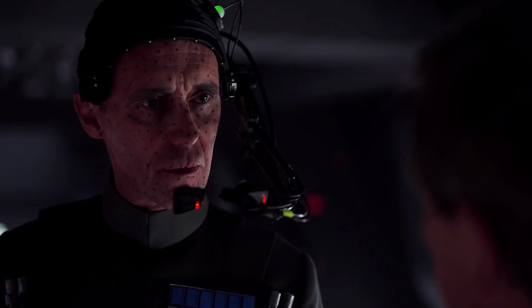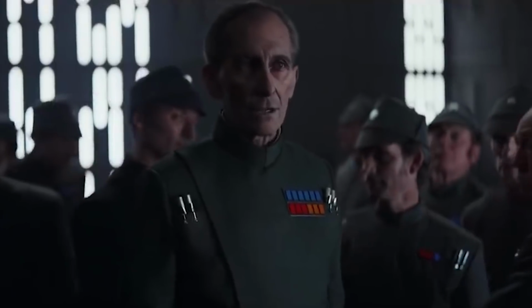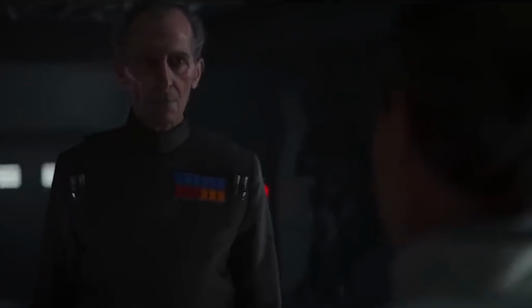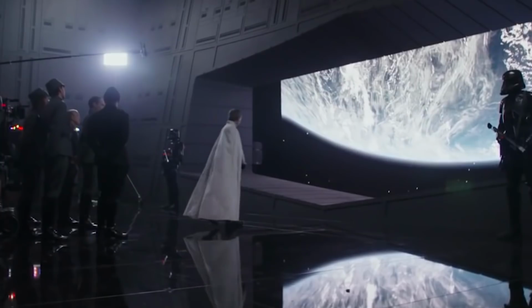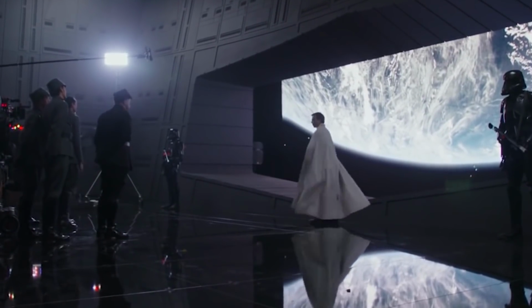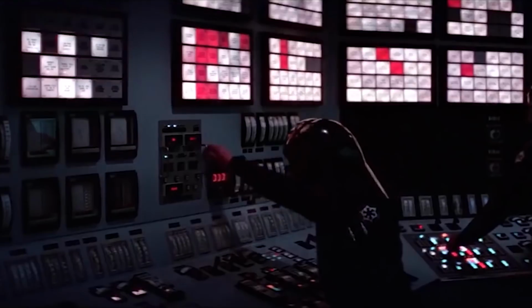In order to land the role, Guy did a screen test, wearing old age makeup and performing a Tarkin scene from A New Hope, just to make sure he could nail Cushing's voice and mannerisms. After he was cast, Guy said that he would repeat the same classic line in order to get into character on set.